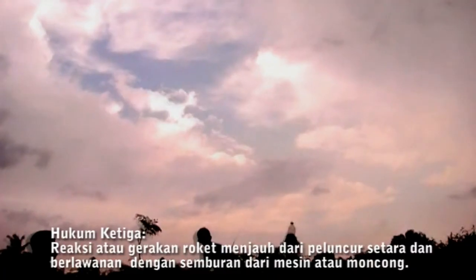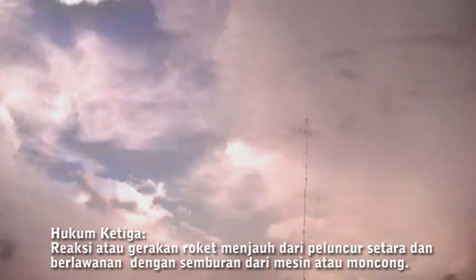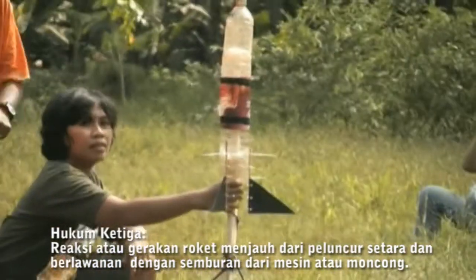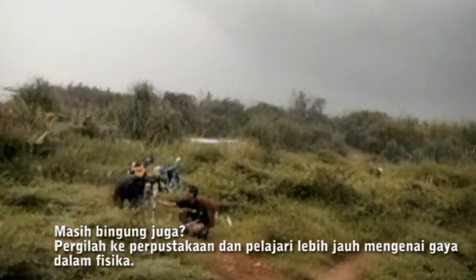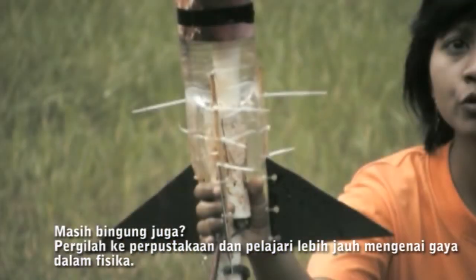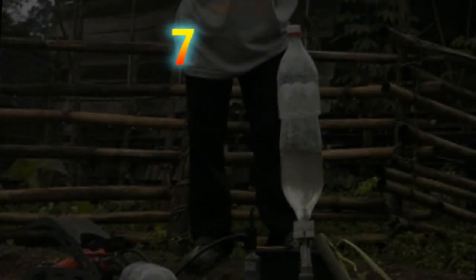Third law: the reaction or motion of the rocket away from the launch pad is equal to and opposite from the thrust of the engine or nozzle. Are you still confused? Go to the library and learn more about force from the physics subject. Only then can you unleash the hidden force. May the force be with you.